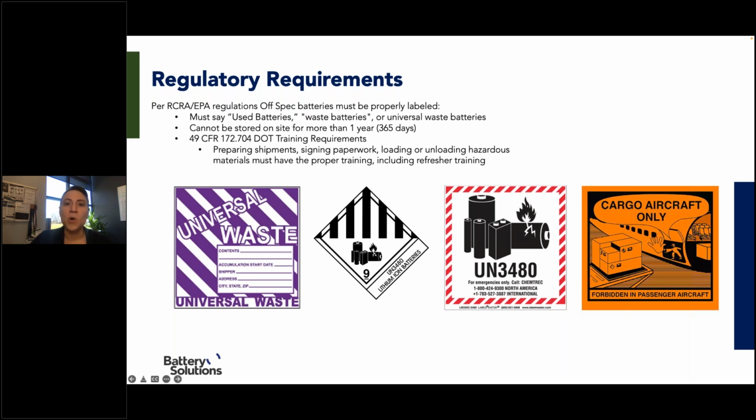But no matter what, when you're collecting batteries, something has to say used or waste batteries or universal waste batteries. It has to have clear identification on the container itself. They cannot be stored on your site for more than 1 year, or technically 365 days. And there are training requirements when you're thinking about preparing shipments and signing the paperwork and loads.